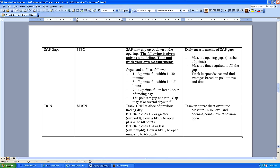The following is given only as a guideline. You must track your own measurements here. It's the only way you're going to believe it, if you're taking your own measurements, okay?